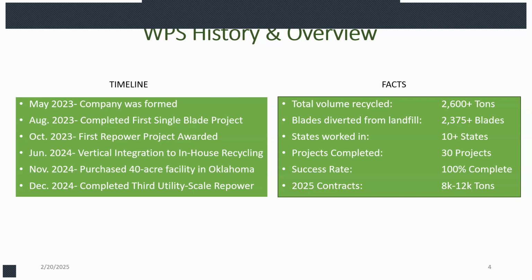And then as we started moving into 2024, we started to look into vertical integration. What we initially offered was we would go grab the blades, we would process them down, and then sell that material to a variety of recyclers. We came to a quick conclusion that the recycling market was pretty fickle as far as who was real and who was not. So we decided to open our own recycling line this year, which will go up in May. We just purchased our first 40-acre facility in Oklahoma, which is where we will headquarter out of.